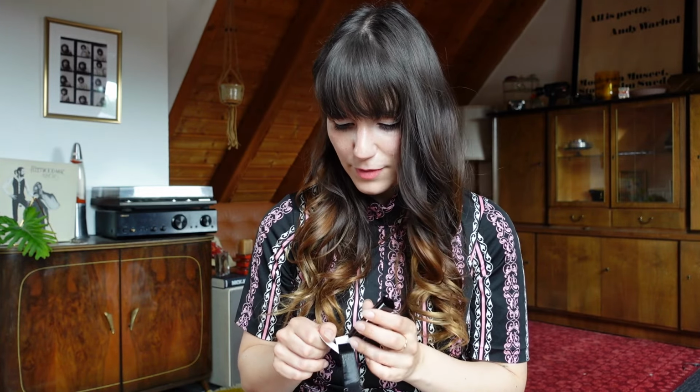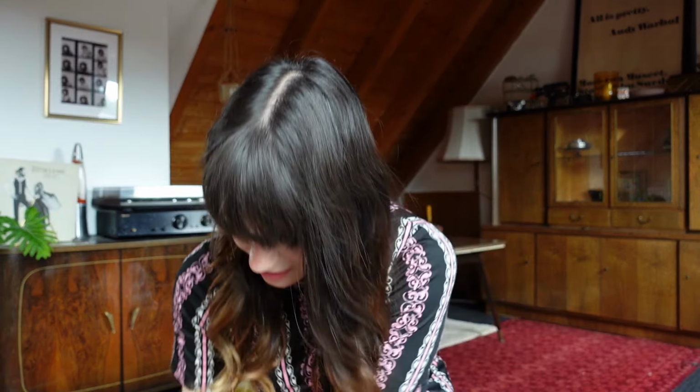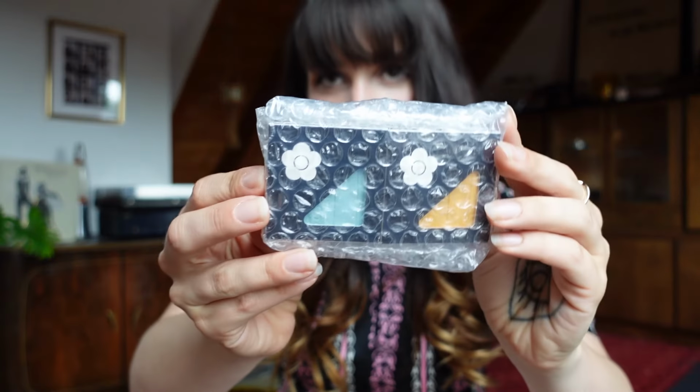If you've been following me for a while, you know that I didn't really wear any lipstick for the longest time, but lately I've been truly loving it. Maybe continue with this one. This is their eyeshadow.